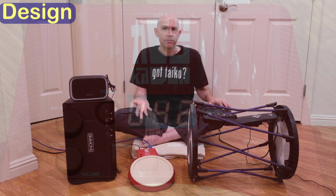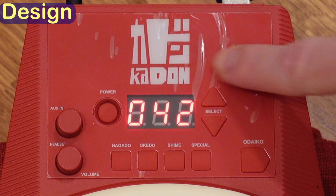The decal on my Timbre Taiko up here especially is starting to bubble. I'll show you a close-up. And really, this is purely cosmetic. It's not that big of a factor, but it's worth mentioning.